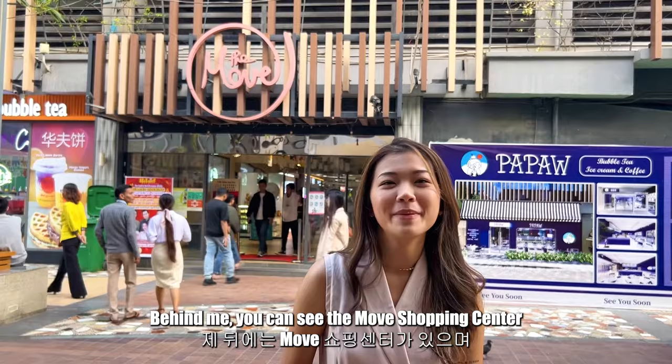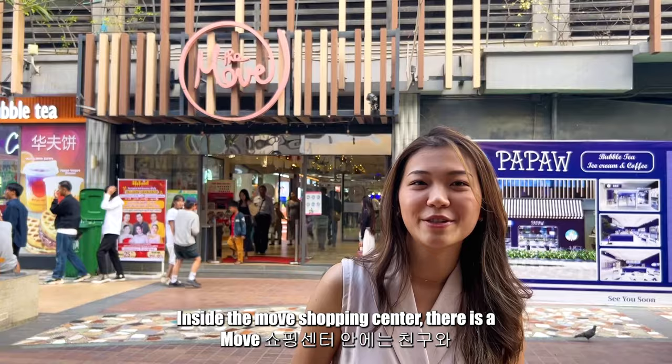Which is right next to the Ocean Supercenter, and inside the Move Shopping Center there is a game center where my friend and I usually play. So I'm gonna show you. So let's go.